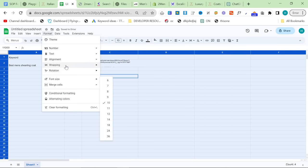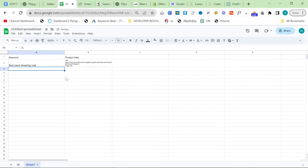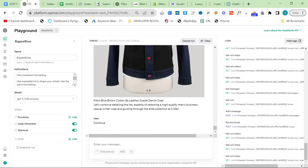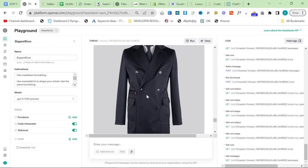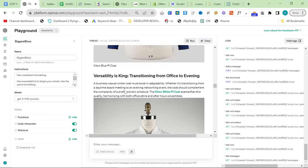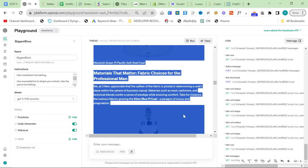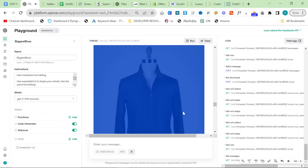And we'll put it back on wrap. Just wasted loads of time formatting this, but that's fine. Okay, so it should be done now. Yep, perfect. So this process is not too... Oh, there's a woman's coat. That's okay, though. It's not a big problem. May as well stick a women's coat in there. I mean, it does say men's business casual, though, so maybe we'll delete it.